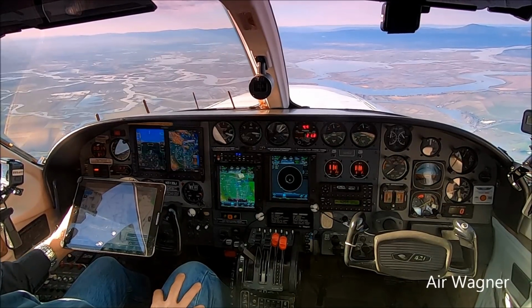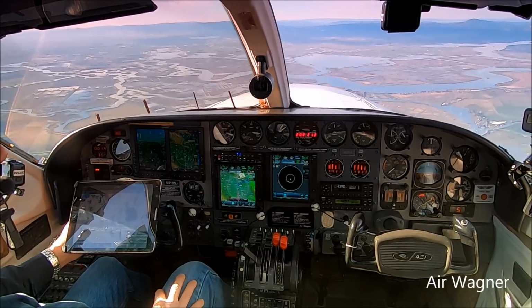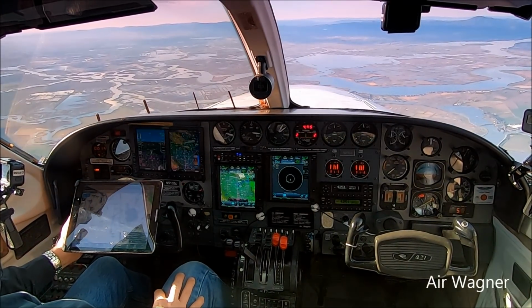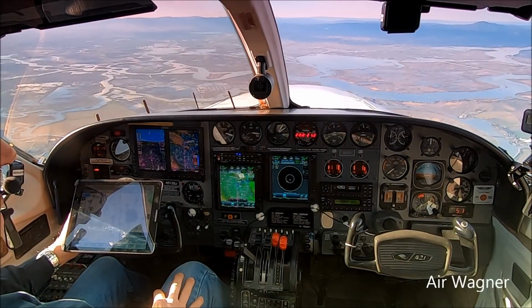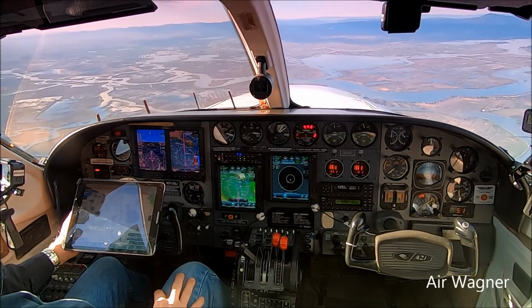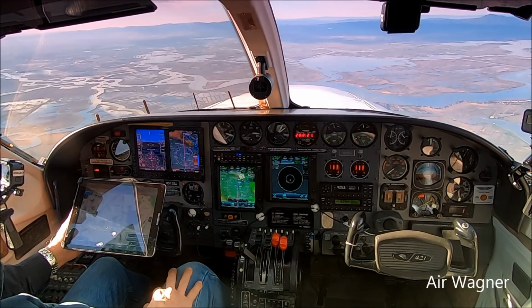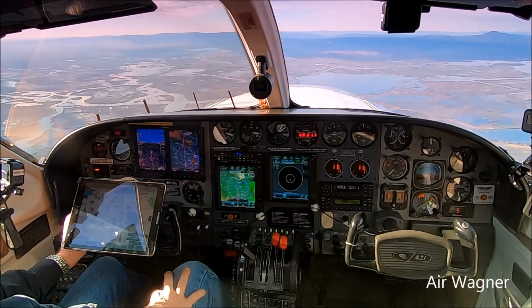I will get the 200-foot warning here, and we'll get ready to level off. Electric trim is a handy feature to have, or you can use your hand trim. It depends on what you're used to. Here comes our level off at 6,000.